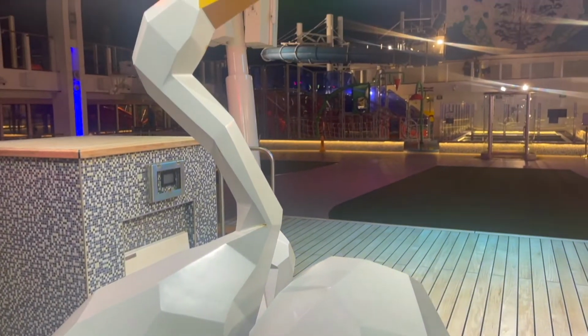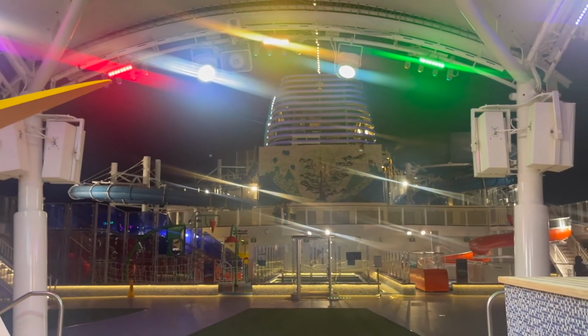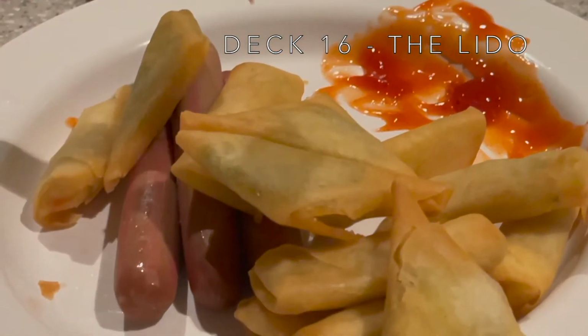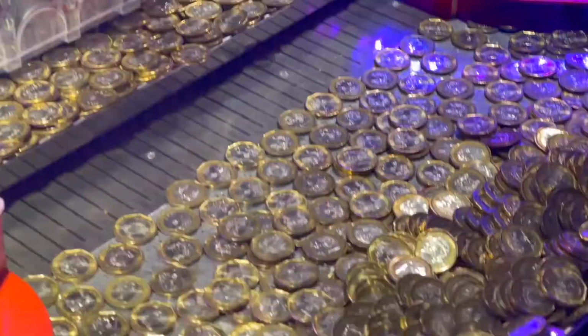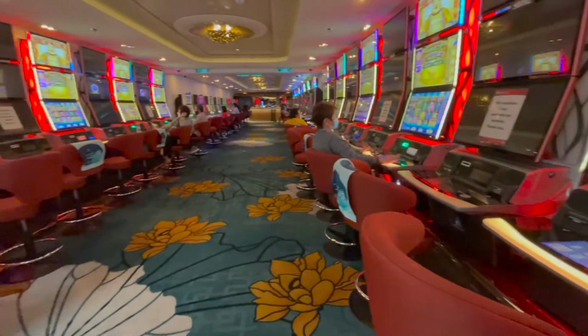Looking at how scrawny this crane is, I'm getting hungry again. After a short walk from the pool, we are at the Lido again for finger food. Want to try your luck at this machine? How about joining all my godmothers for slots?